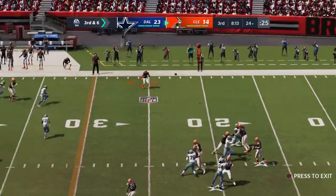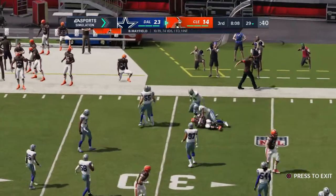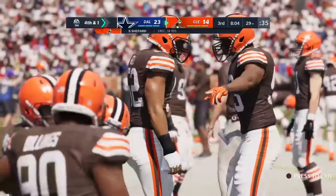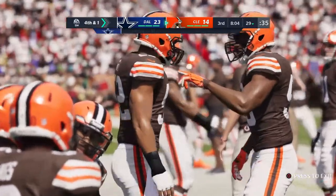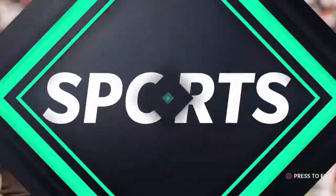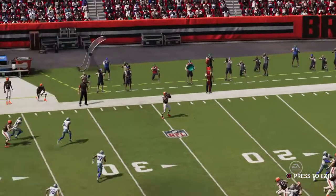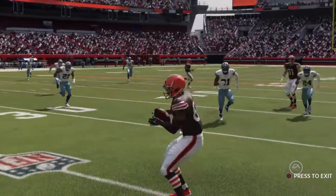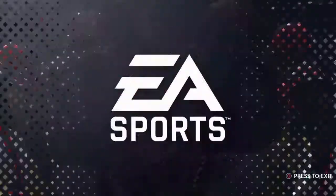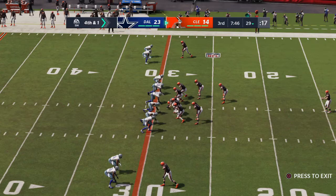From the gun, Mayfield. Out to the right here to Shepard. And he's going to be taken down about a yard shy of the 1st at the 29. Just a 5-yard pickup, and it leads to 4th down. A gain of 5. It's 4th down. Here's Jamie Gillen now as he's on to punt for Cleveland.